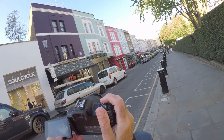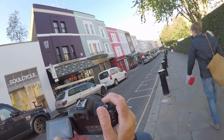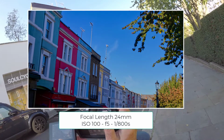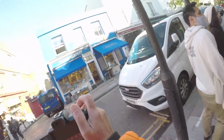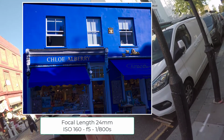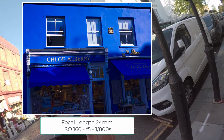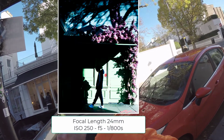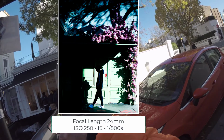What a great day I had walking along the Portobello Road. I've given you a sample of my day so you can see what I was shooting, and I've got to say that I am so impressed with this kit lens. It was wide enough when I needed a wide angle, and it zoomed in enough to get me far enough away to take some candid street shots of people. Very impressed with the quality. The pictures have come out really well.